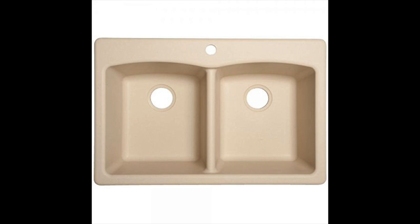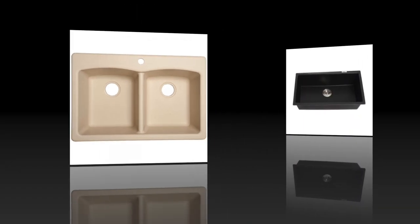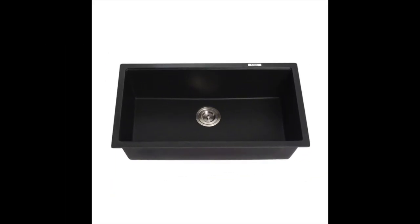What makes this sink great is its lightweight frame. Since the sink is only 43 pounds, it does not usually need additional structure underneath the sink to support the system. Coming in at number 3, Kraus KGU 413B 31-inch undermount single bowl black onyx granite kitchen sink.